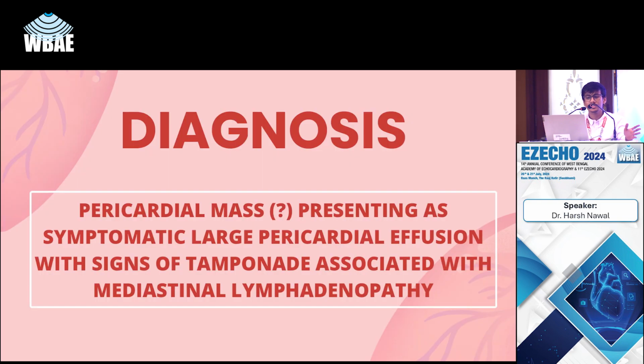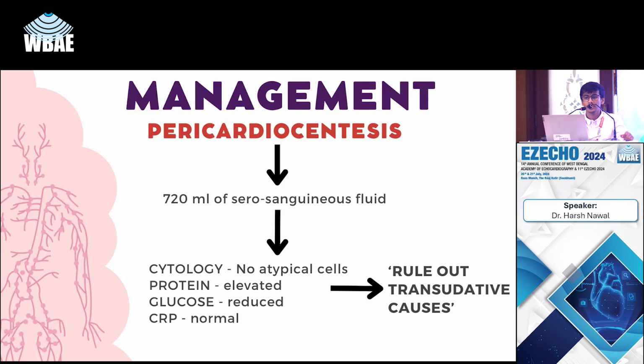Based on all of these, we reached the diagnosis that this is a pericardial mass which has presented as a symptomatic large pericardial effusion with signs of tamponade, associated with mediastinal lymphadenopathy. Now, to ascertain the nature of the mass, we proceeded with further workup. We performed a pericardiocentesis to relieve her of the symptoms.